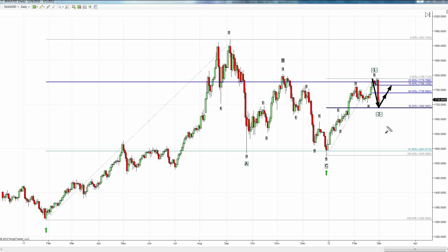So my estimation is that we're probably going to see a nice move up here, anywhere between, call it 1740 and 1760 in that area, and then I would look for either a truncated or a flat to take us somewhere back down to conclude this wave 2.